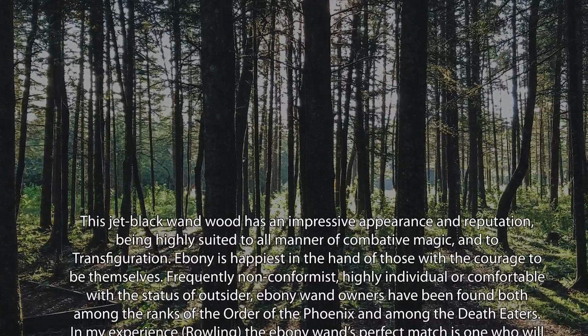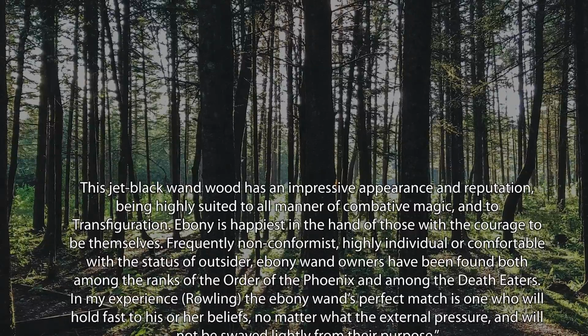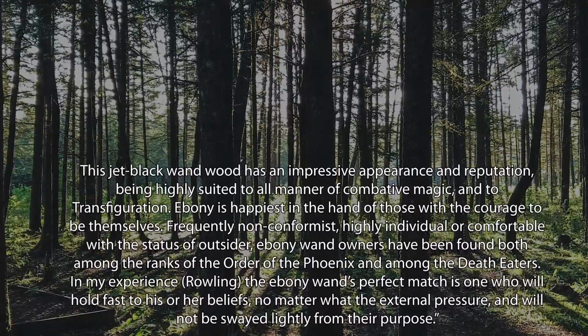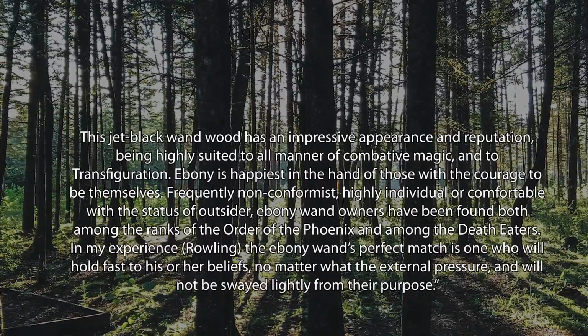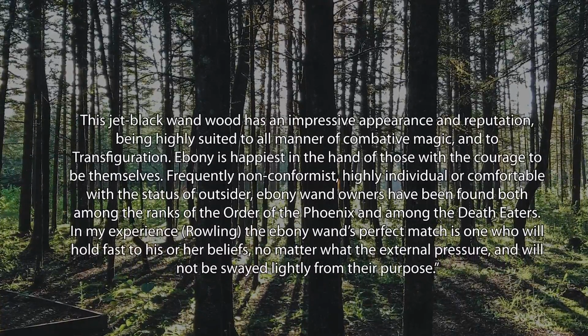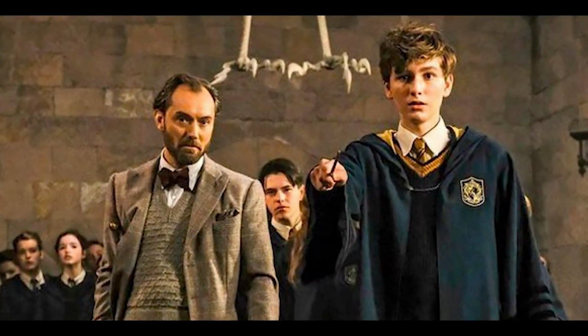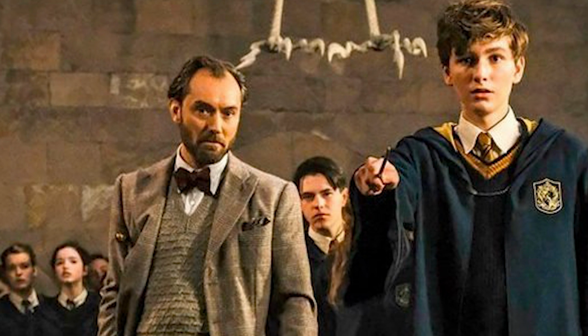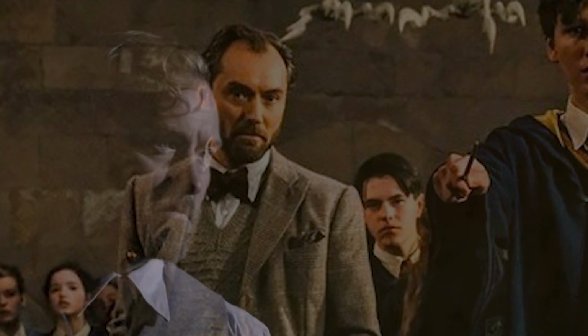Frequently nonconformist, highly individual, or comfortable with the status of outsider, ebony wand owners have been found both among the ranks of the Order of the Phoenix and among the Death Eaters. In my experience, the ebony wand's perfect match is one who will hold fast to his or her beliefs, no matter what the external pressure, and will not be swayed lightly from their purpose. Given that ebony is highly suited to transfiguration, a branch of magic that Dumbledore has mastered, I think that this wandwood could be one to consider. So we've got the woods out of the way, and I think that we can narrow it down to, rather safely, holly or ebony. But wands also come in different lengths.